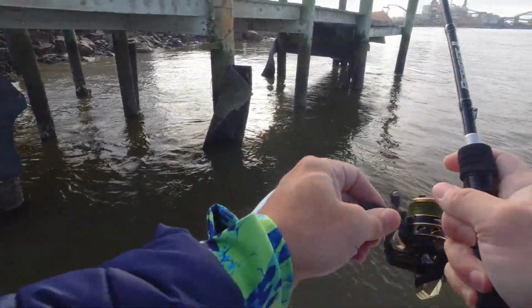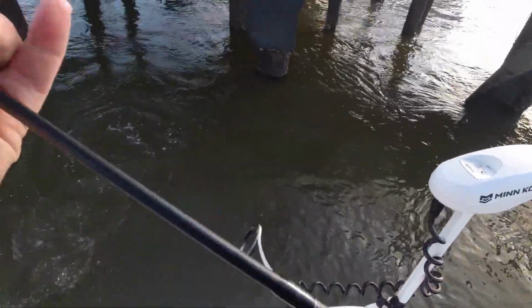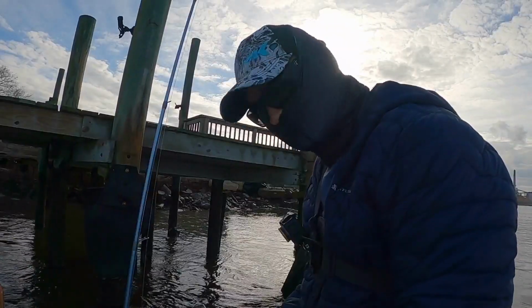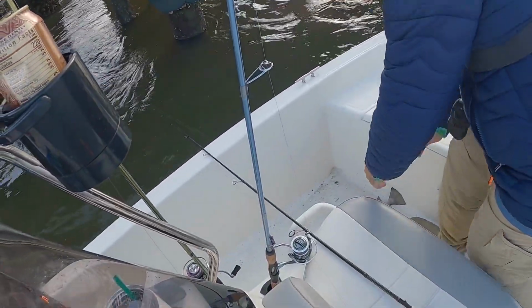Oh, net. Oh, sheepshead. Oh, it's a drum. All right, it's a drum. That's what I'm talking about. Ooh, skunk is off the boat this morning. Let's get the tape measure out and see what we got here.